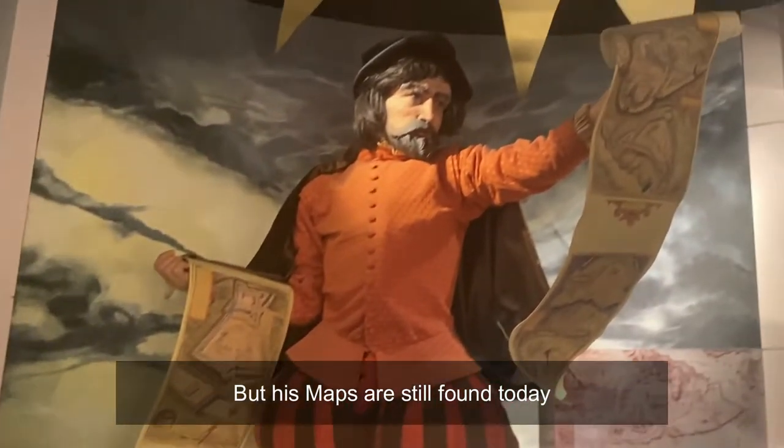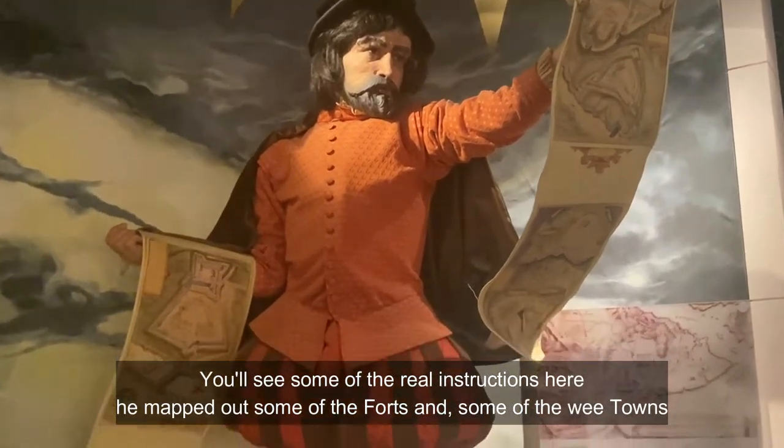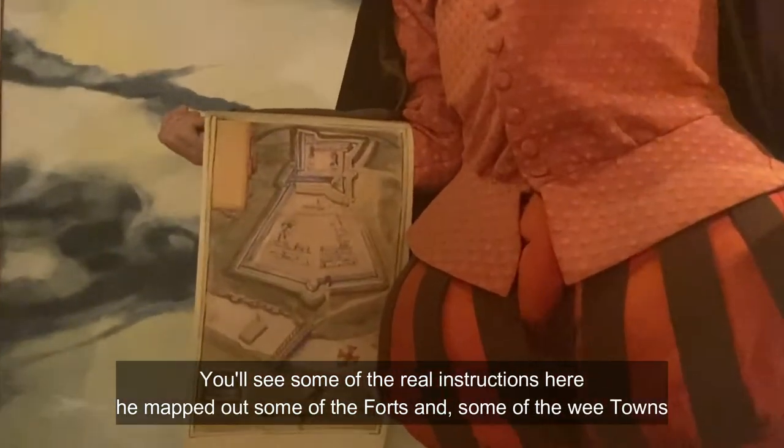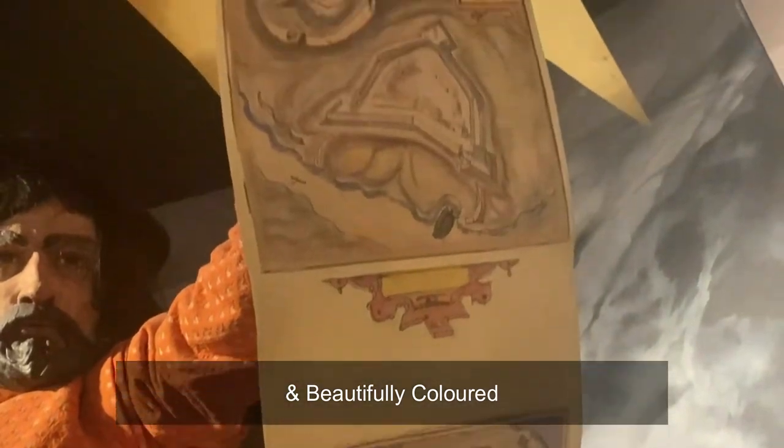But his maps are still found today, and they're really detailed. And you can see some of the reconstructions here. I mean, he mapped out some of the forts and some of the wee towns, and yeah, they're really beautiful maps, beautifully coloured.